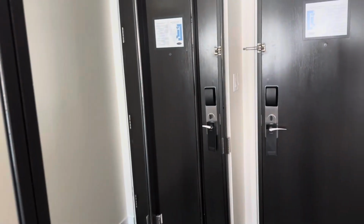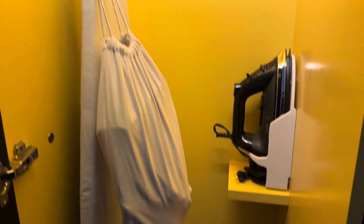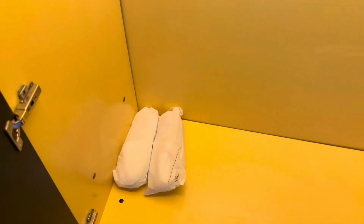It's an ad hoc trip, so it's not really planned, but this is a fantastic suite, so I'm going to give you a quick room tour. Opening up, the first door is the iron and ironing board with the luggage rack, and then a steamer for suits and stuff. And then that's the closet area with 2 pairs of slippers.